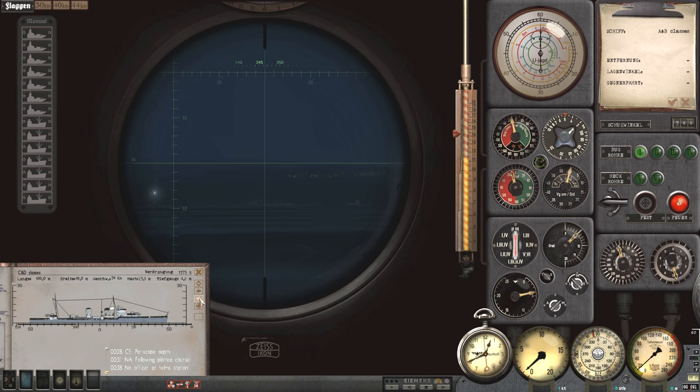Actually, it's definitely not. I think it might be a C and D because we have this short stubby funnel in the front and then a thin funnel aft. Let's see what else we got going on. A Tribal. I can't make out the guns. The guns are very distinctive on the Tribal class destroyers.